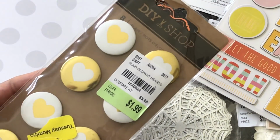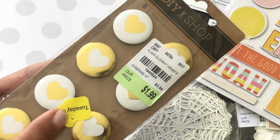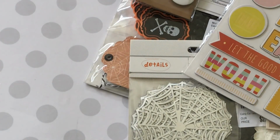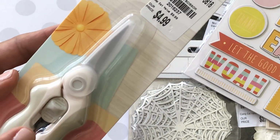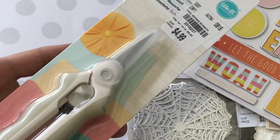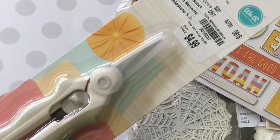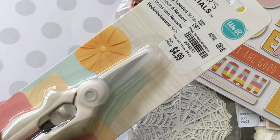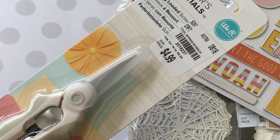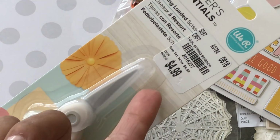I did find these from the DIY shop, and they're just little flair buttons, and they were an additional, I think, 20% off, so I picked those up. I was lucky to find a couple of tools. I found the spring-loaded scissors, and I wanted to try these. And actually I was in Joann's not too long ago and saw some of these tools at regular price. So I was really excited when I saw people hauling these tools at Tuesday Morning, because it's obviously cheaper at Tuesday Morning, because this says originally $9.99, and at Tuesday Morning it was $4.99.